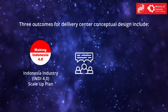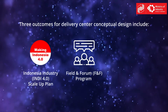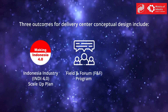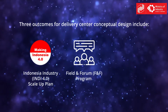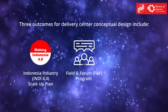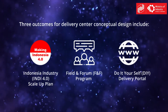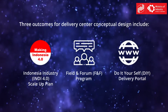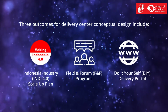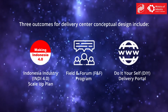Field and Forum Program. Field and Forum is a program which combines on-the-ground coaching or field and capability building at PIDI 4.0 Forum. Field and Forum has been designed as a 6-month program to support mid-sized companies to undergo end-to-end Industry 4.0 transformation from discover through to scale up. Do it for yourself, DIY Delivery Portal. DIY Delivery Portal operates as an interactive one-stop shop portal providing step-by-step guidance on self-launching Industry 4.0 transformation and redesign jobs.